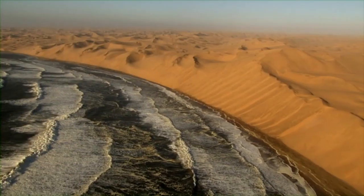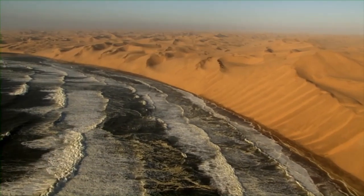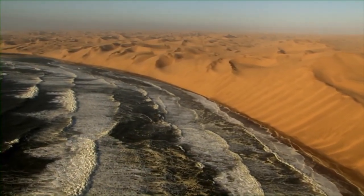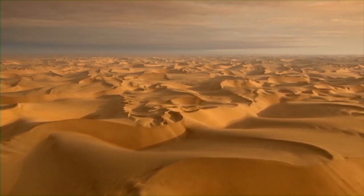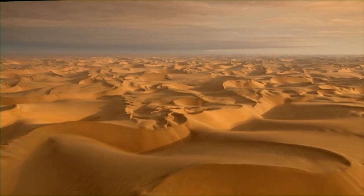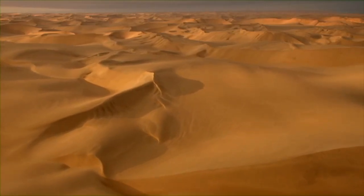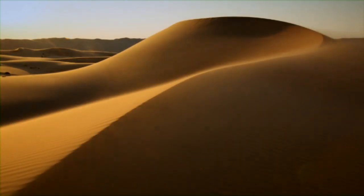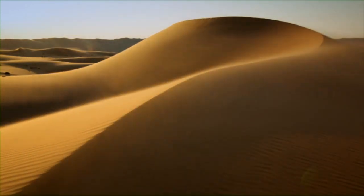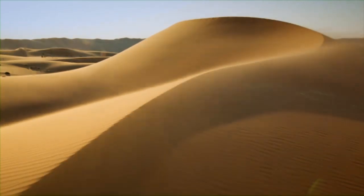Here, a new force takes hold. The powerful Benguela current sweeps the sand northwards along the coast and back in towards land. Tides and storms deposit it along the desert coast. Billions of tons of sand are dumped here, then driven inland by the relentless trade wind to create the vast, beautiful, and hostile dunes of Namibia's desert.